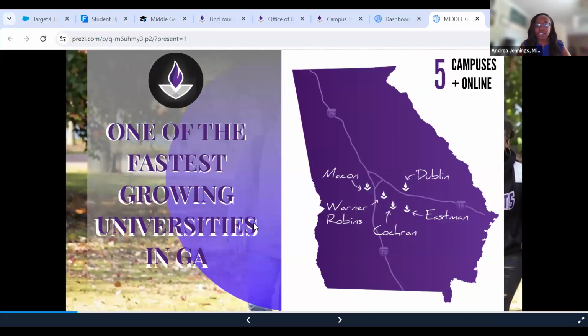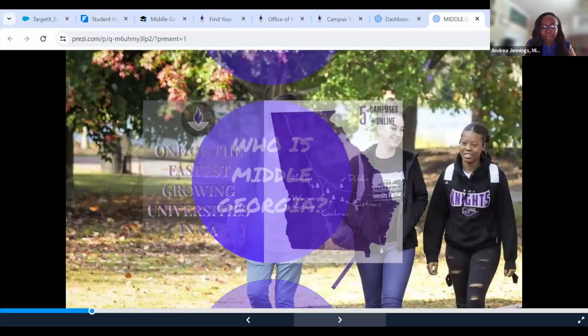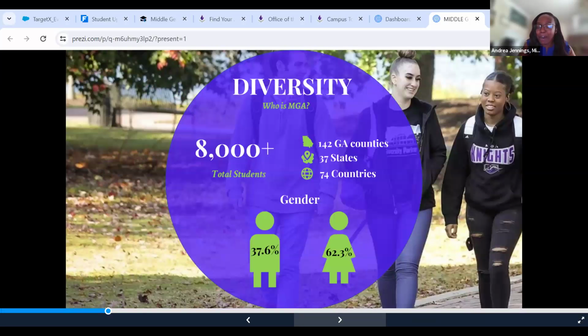We are one of the fastest growing universities in the state of Georgia. We have 5 campuses: Macon, Warner Robins, Cochran, Eastman, and Dublin. Macon is our main campus, and Cochran, we like to call it our freshman friendly campus. Gives you the atmosphere of like a college off of TV. I am a proud alumni of Middle Georgia State University. We have over 8,000 total students.